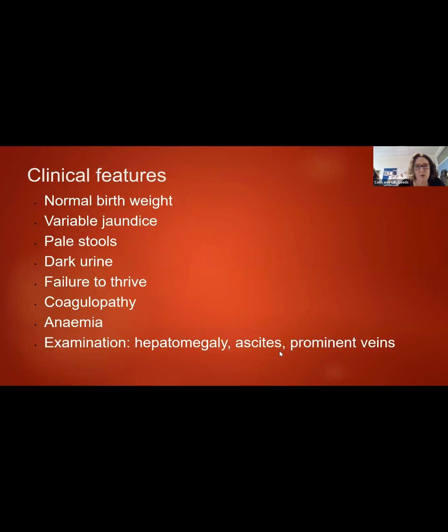We know that babies with conjugated jaundice generally have a normal birth weight. Their jaundice can be very variable, but the key thing is that they have a very pale stool and dark urine. And as time goes on, if this is not identified, they present with failure to thrive, and then signs of liver failure with coagulopathy, ascites, hepatomegaly, and anemia.